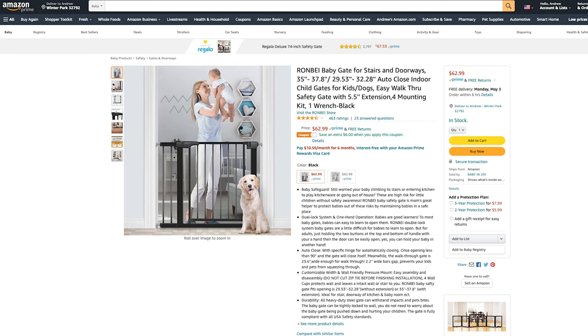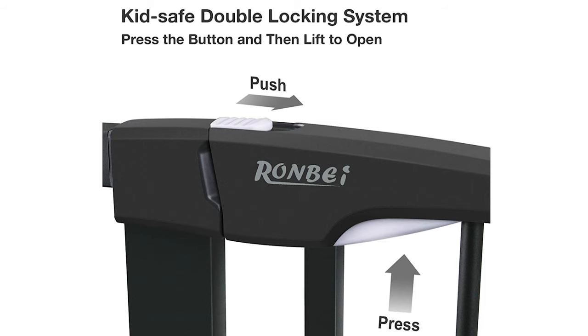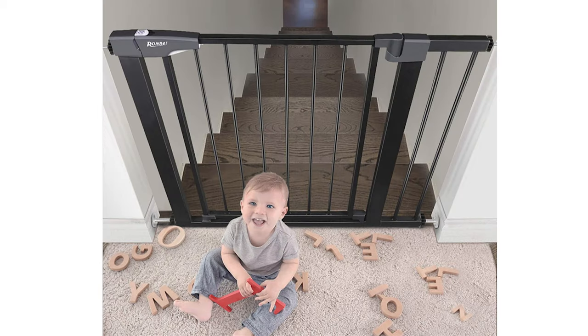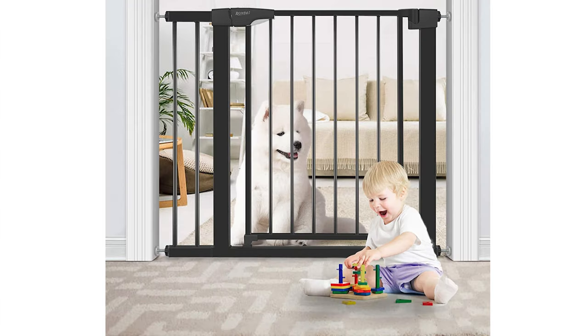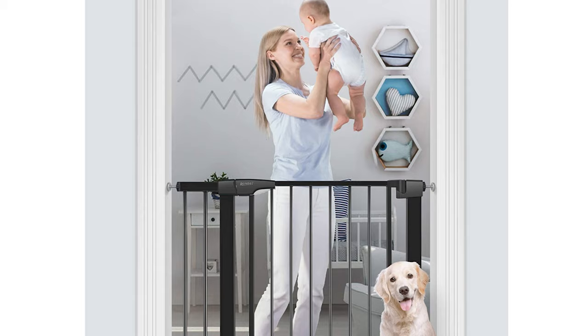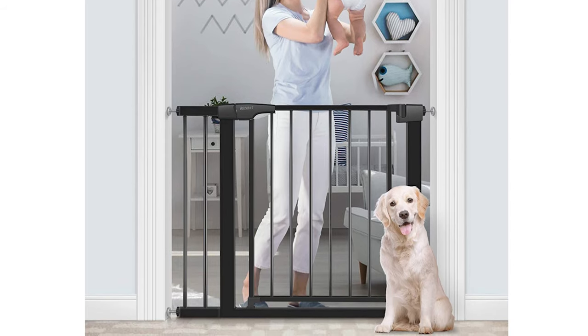So let's move on to product number 3, the RONBEI Baby Gate. Now, this baby gate is not just for babies. It's great for puppies and dogs. It's kid safe, so it's got the double lock system door. So if you do have kids, it's great for that as well. It's perfect for stairs and doorways. It customizes for the width of your specific area that you're trying to fit it. And it's durable, heavy duty, and specifically it allows you to keep your pet out of areas that you don't want them to be in.